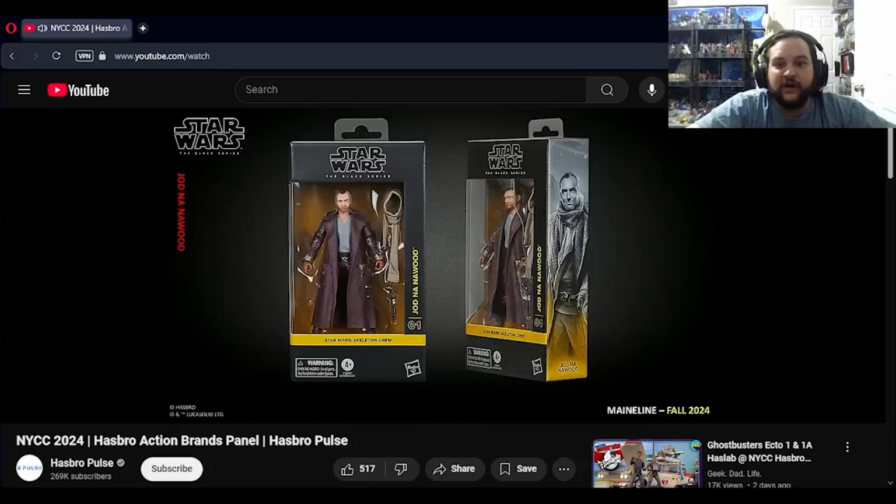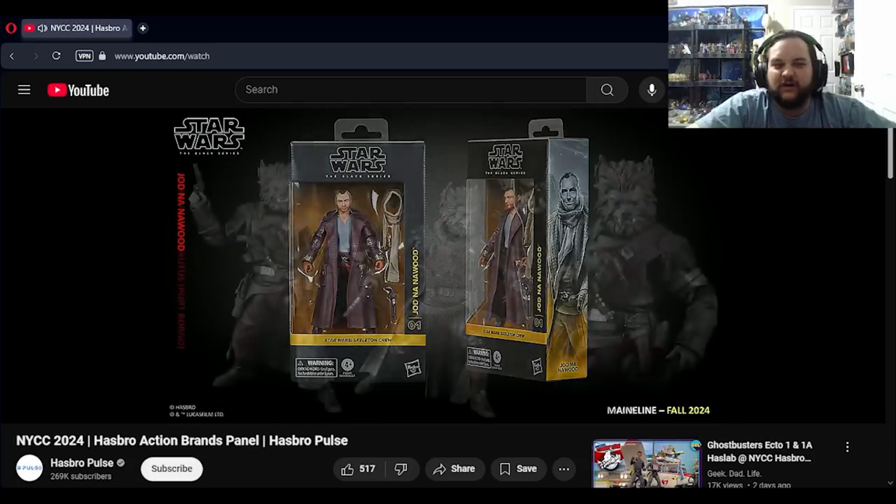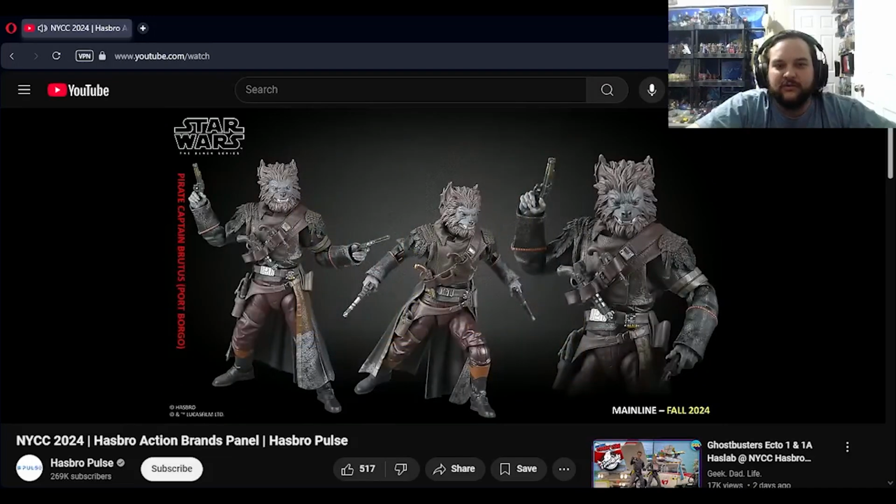And then also our final Black Series reveal, Pirate Captain Brutus. So menacing is the word that I would use to describe him. And not only is he menacing in appearance, he is ready to back that up because he comes with 5 weapons. So 5 pistols, 2 of them that go into the one around his hip, and then 3 across his chest as well. So they all have working holsters.